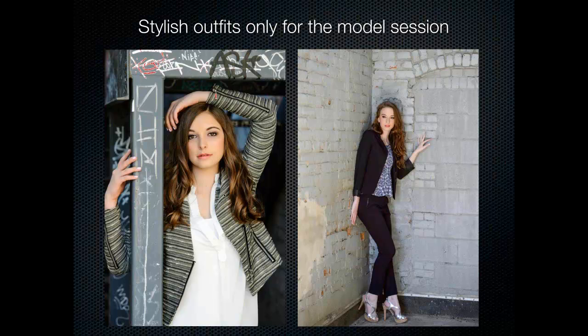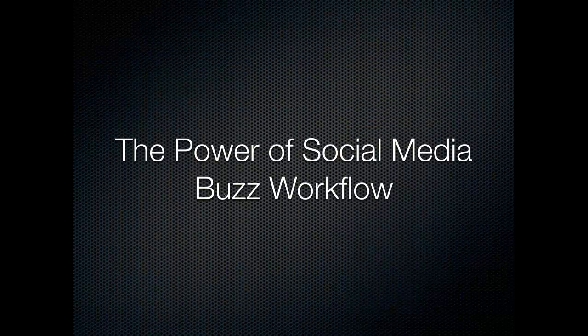For their model sessions, I tell them to bring about 10 to 12 outfits. I tell them to pick their top 3 or 4 outfits. I go through what they have, and then we decide on what we want to photograph in. So that is it for my senior model reps.